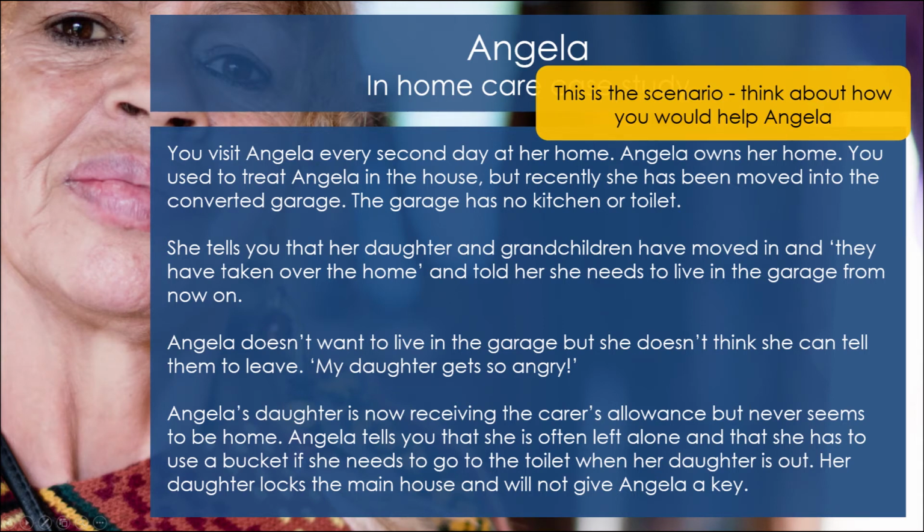I mean, I suppose first and foremost you'd be thinking, is Angela safe there? Is that a safe situation for her to be in? Is it physically safe for her to be there? Is it medically safe for her to be there? My immediate thoughts would be filtered through that lens of safety to start with.